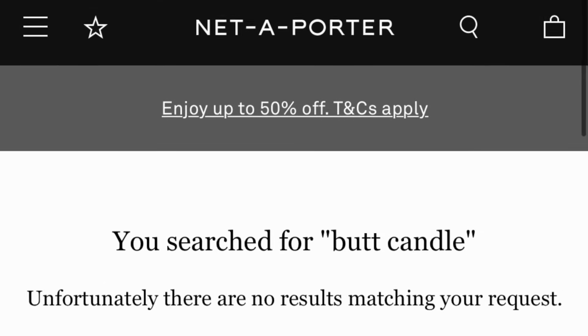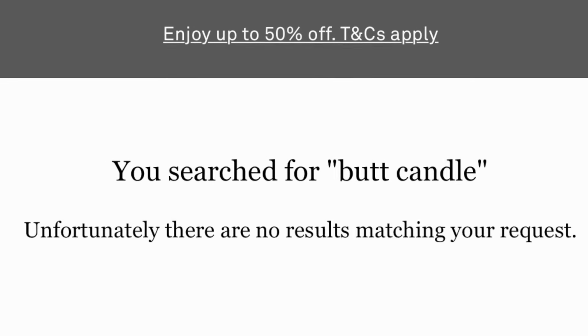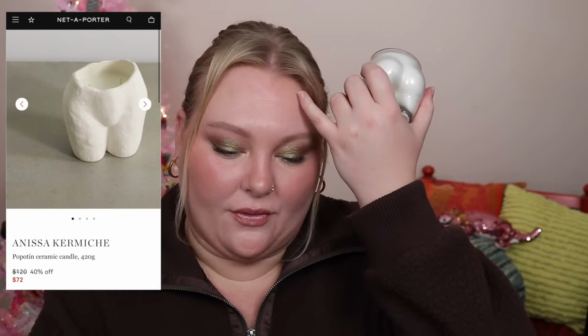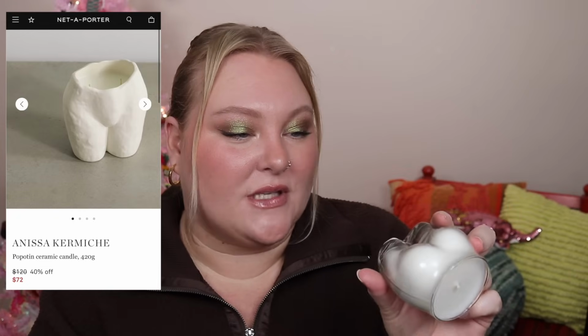Let me look up butt candle. It says you searched for butt candle. Unfortunately, there are no results matching your request. What? Why not? Come on. Anyway, the vessel I'm seeing is really beautiful, similar style, and that one is 120, but it's 40% off right now, so 72. But I'm telling you, that's for 420 grams. This doesn't have any brand. That's what makes me go, we'll figure out more about this as we get to the end, and I feel like I can look at stuff without spoiling myself.